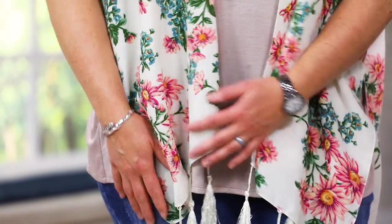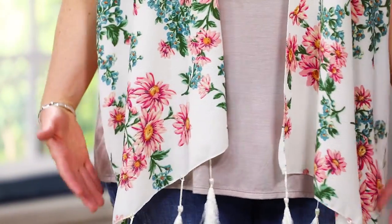And I love that it has this little soft texture to it that gives it a little bit more added detail as well. Yeah. I also love the fact that it's slightly longer in the back, a little shorter in the front, and it's got these great slits at the side, which makes it really comfortable to move. Free flow, that fluid movement.